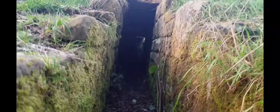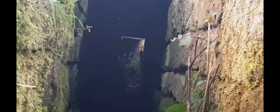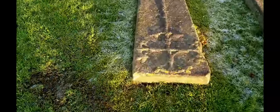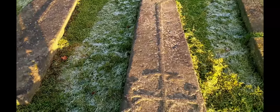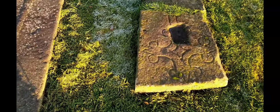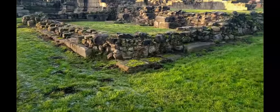These tunnels are very well preserved and apparently they've hosted paranormal investigations. It's strongly rumoured that some of the monks never actually left Monk Bretton Priory. Visitors have reported seeing robed figures walking around the site. And there's been a lot of paranormal investigations here and some good results apparently.